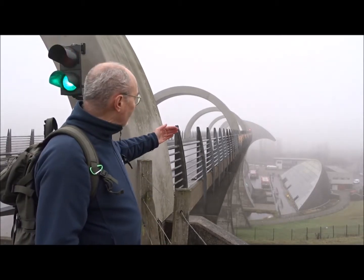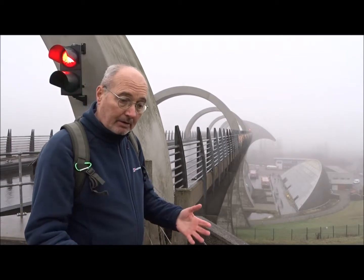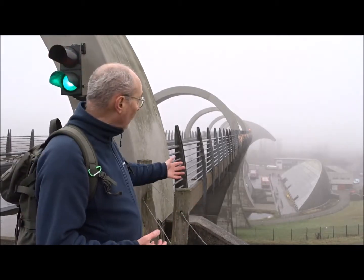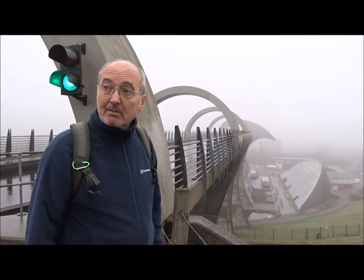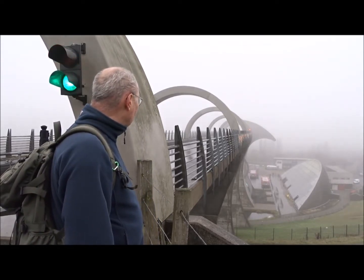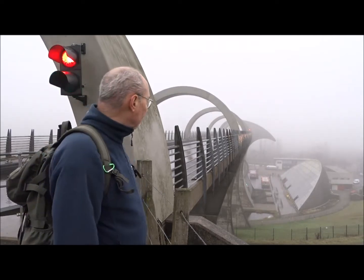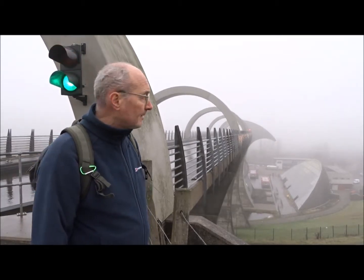The wheel will then turn slowly, and drop you down to the level of the Forth and Clyde Canal. The seal that's kept your water in around your barge will come back up again, and the water that you've been in will merge with the Forth and Clyde Canal, and you'll happily sail off. Vice versa if you want to travel from the Forth and Clyde up here to the Union Canal. Absolutely fascinating bit of kit. We'll just go down there and I'll show you it from a different angle.